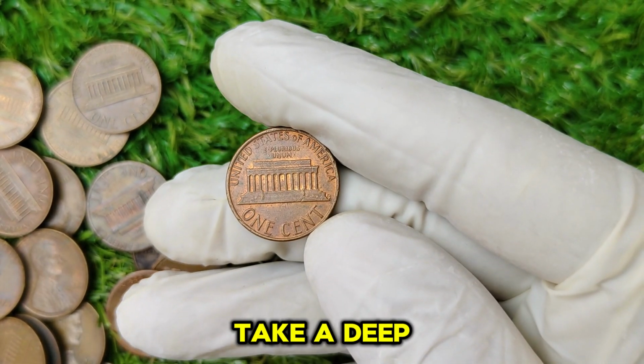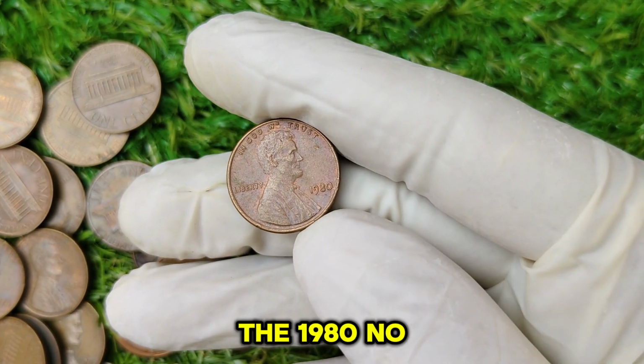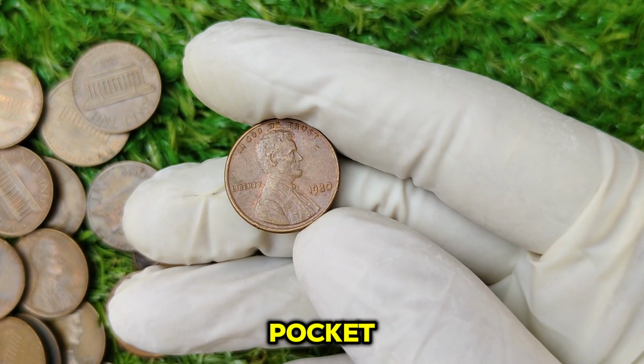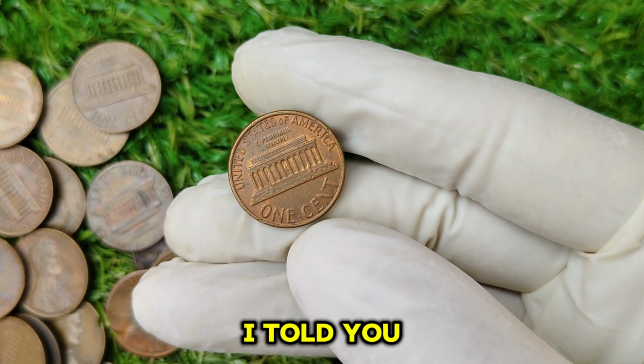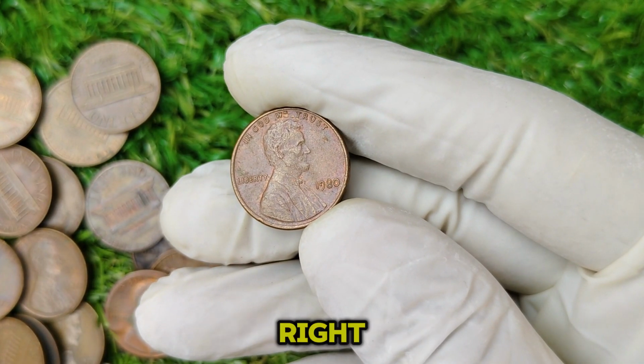We're going to take a deep dive into one of the most iconic pennies in U.S. coin history, the 1980 no mint mark Lincoln 1-cent penny. This little copper coin might be hiding in your pocket change right now, but what if I told you it could be worth a whopping $58,288? Yeah, you heard that right.